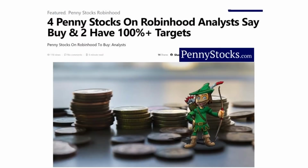Like I said, today we are going to take a look at 3 different penny stocks that all come with buy ratings from analysts and are also all available on Robinhood. So we are going to take a look at each of these companies and what exactly it is that they do, plus what price targets analysts have in mind for their stock's future.